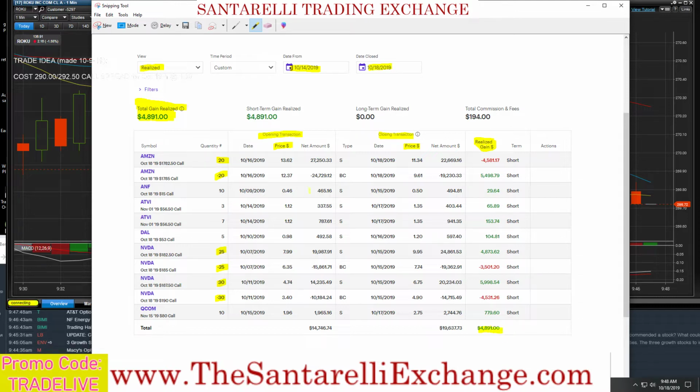And again, each one of these trades are smaller trades. Let's take a look here. Average trade is about $1,500, $2,000 or less. Qualcomm trade was $1,965. Made an $880 profit on that. Like that's things that people would be happy with for the week.